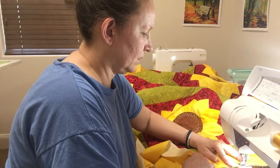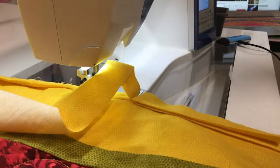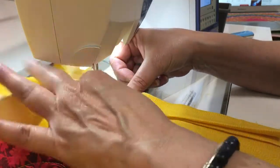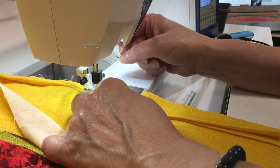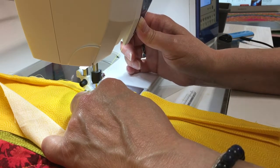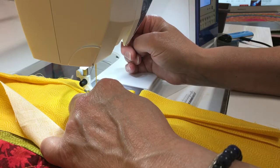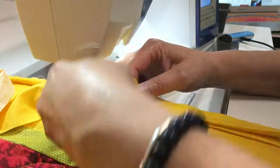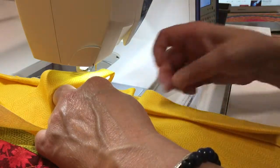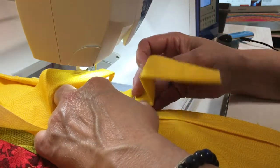So I'm getting close to where I need to measure my binding, and I'm just going to fold this piece up on itself. I still have my needle in the machine, but I'll go ahead and back stitch that a couple times. Basically I'm just going to take this binding that I'm sewing on now, and fold it back on itself. And then this other tail that I left open when I started sewing the binding, it's quite a bit. I always leave quite a bit for myself.